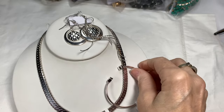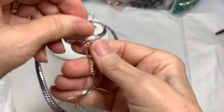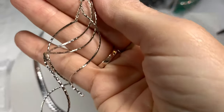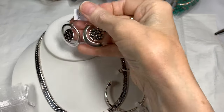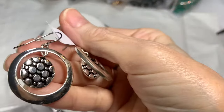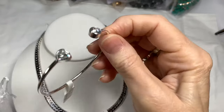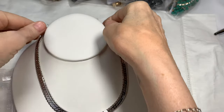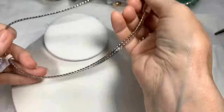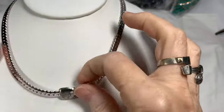Yep, so that's silver plated. So this is a wonderful Napier necklace. In go your earrings, your twirly twirlies, and these super cute silver tone with black enamel inside. And your cute little sterling silver plated bracelet and the wonderful Napier piece. And I wanted to say that you could wear it this way too, as sort of a pendant.